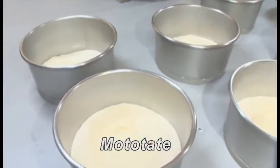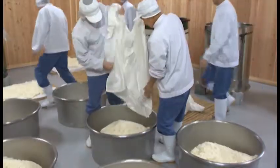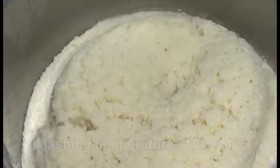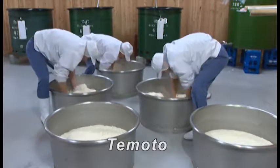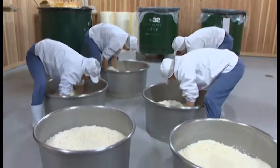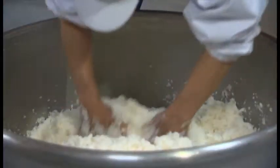The ikemeshi, Koji mold, and water are equally portioned into 8 tubs for the shikomi mashing process. The temperature here is between 10 and 11 degrees. After about 2 to 3 hours, when the rice has absorbed all the water, it's carefully mixed. This process is called temoto. To ensure uniform consistency, temoto is performed twice more at 2-hour intervals.